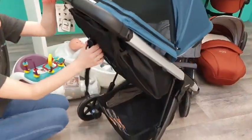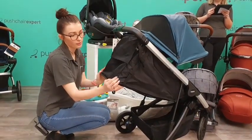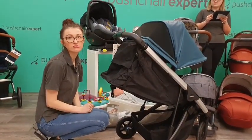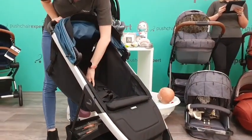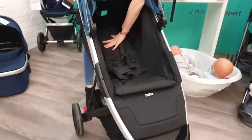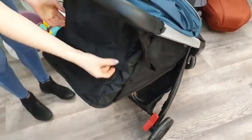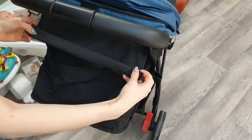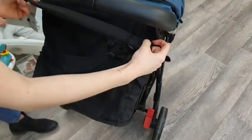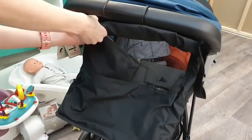At the back here, you have got your drawstring recline, so just pull down, and that will completely lie down for you, which is really nice. And if you look from the front, you can see a nice flat seat there for your little one. At the back, you have got your magnetic cover. Again, we love a magnet. No flappy fabrics.